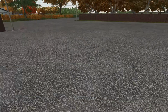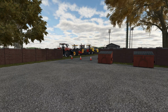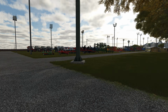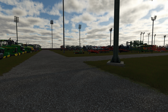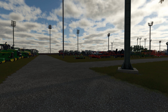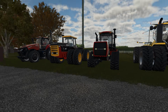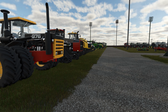All right, guys. So we just got to the auction yard. I don't think I brought you to an auction yet, but yeah. So these guys are pretty organized. They got tillage equipment, drilling, crop protection, manure spreading, spraying, third row, and then I think trailers and grain moving on the other end, and then tractors on this end and some combines. But yeah, we'll just kind of wander down the line, look at something that's cool.